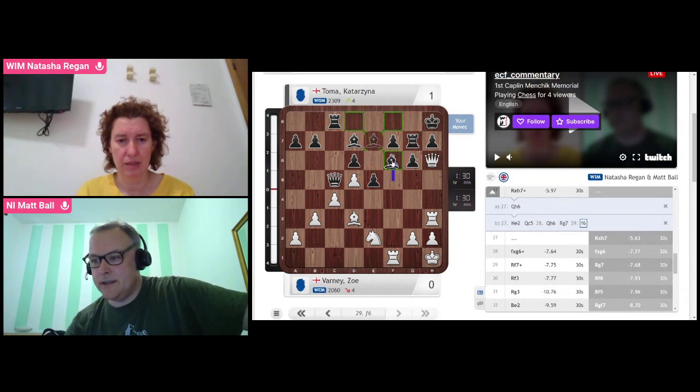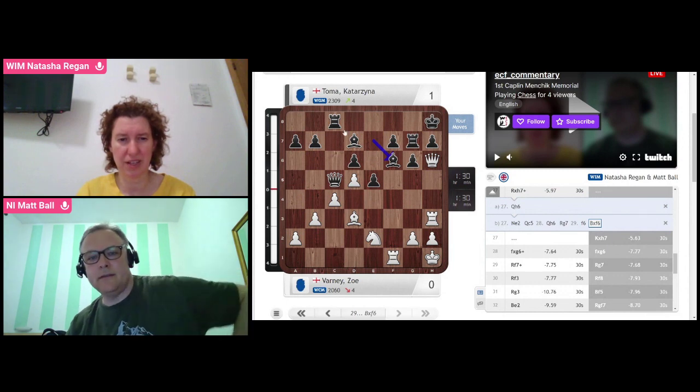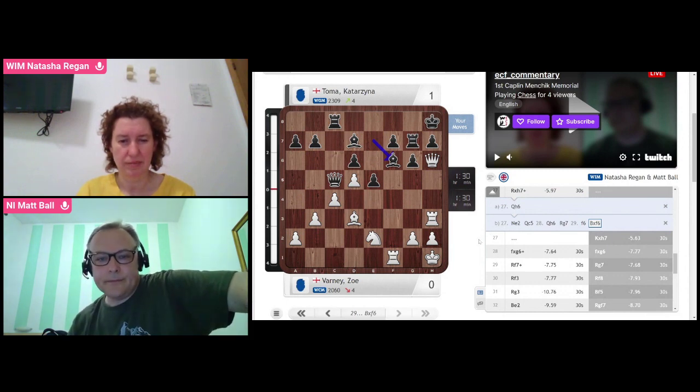Yes, and we can take that. In fact, you can just take it, and you end up with two bishops. You may need to be careful there because of this bishop h3, because the queen's defending that rook on c8, isn't it? So that line may have gone slightly differently.